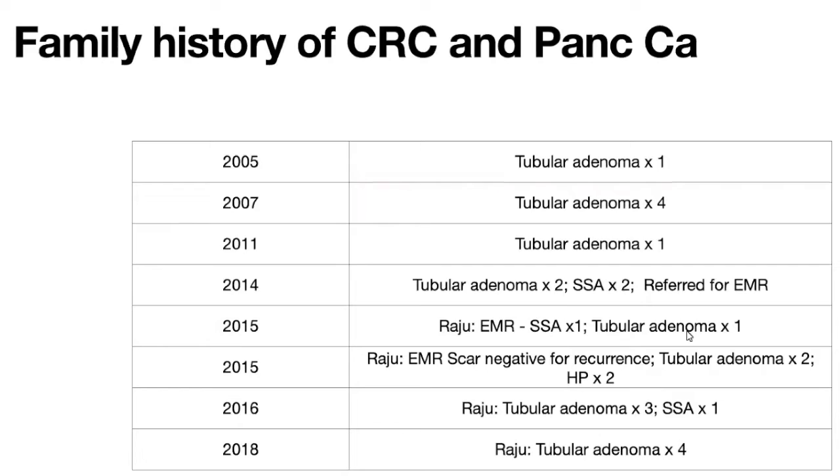helping him. So in 2015, we did an EMR. It was a large sessile serrated adenoma. Actually, it was tethered. I suspect that it was partially cut before, but we were able to resect it. But we had to use a little bit of piecemeal resection and then ablate the edge. And at that time, I removed another tubular adenoma.